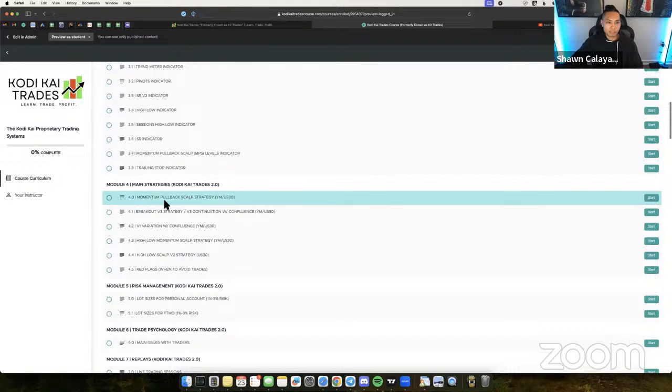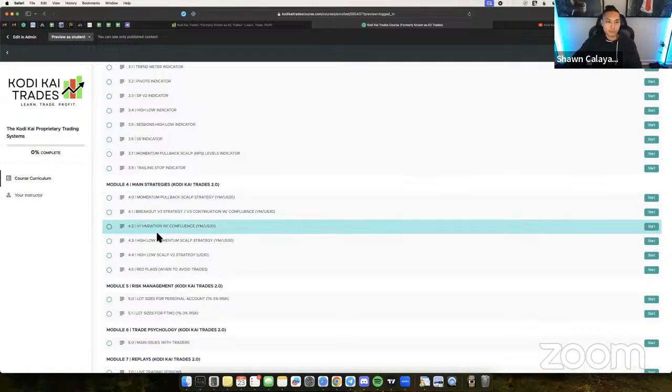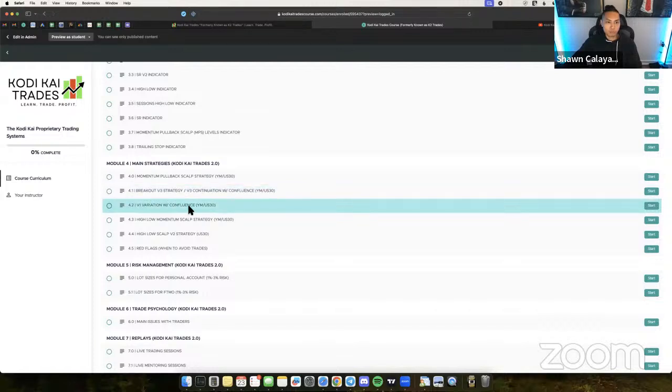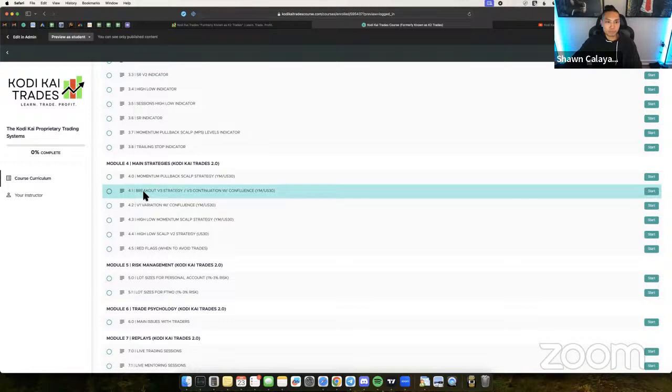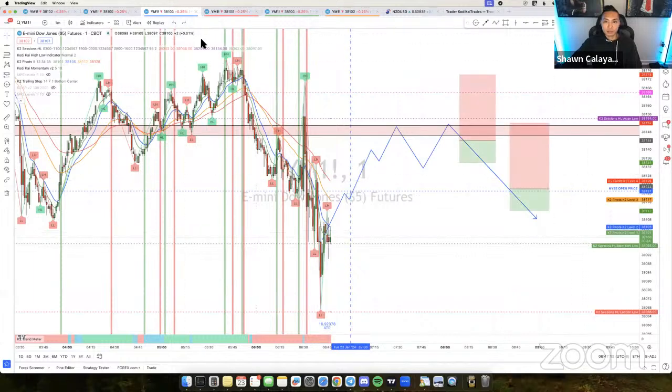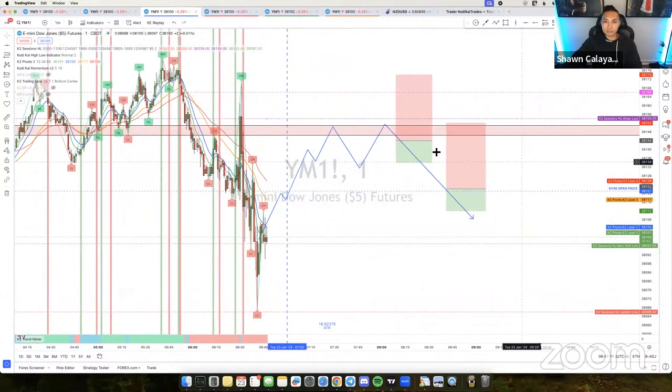The first one's going to be the momentum pullback scalp. This is one that a lot of people like applying. It's not one of the official strategies because we don't want to confuse people. The main two that we're following are going to be the 4.1 module, breakout V3 continuation, and the V1 variation module 4.2. So 4.1, 4.2 will explain the setup that I just drew right here. So this whole setup right here that I drew for you guys, these two strategies are explained in the course.